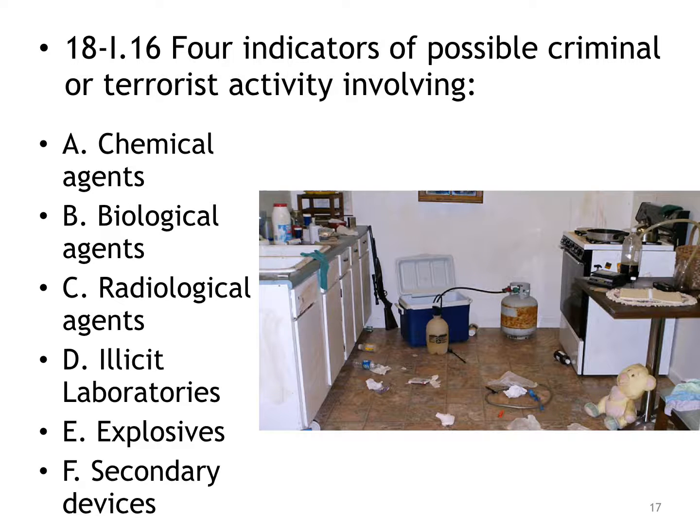Let's go up to the chemical agents. You're looking for the typical, just ridiculous laboratory. If you've ever seen some of the TV shows like Breaking Bad, you're going to have a laboratory set up, and that's going to work for the chemical and biological agents. All right. I'll be honest with you, I've never stumbled into anything like this, and I'm not planning on it either.